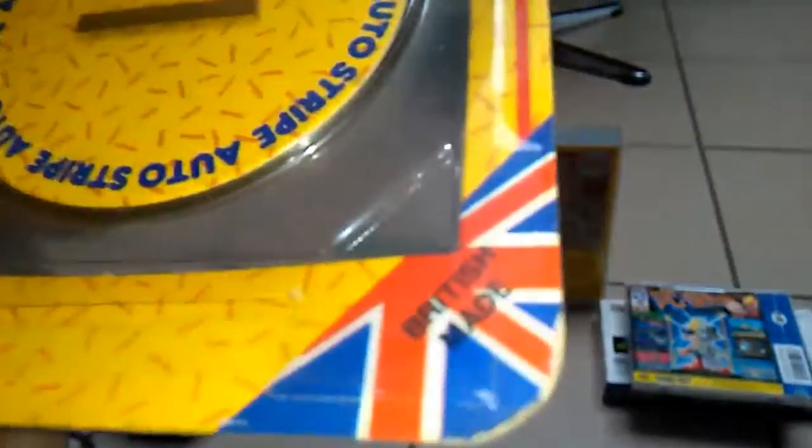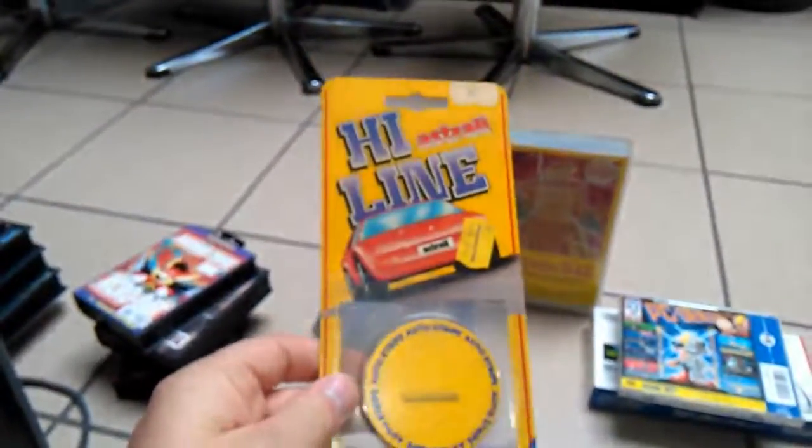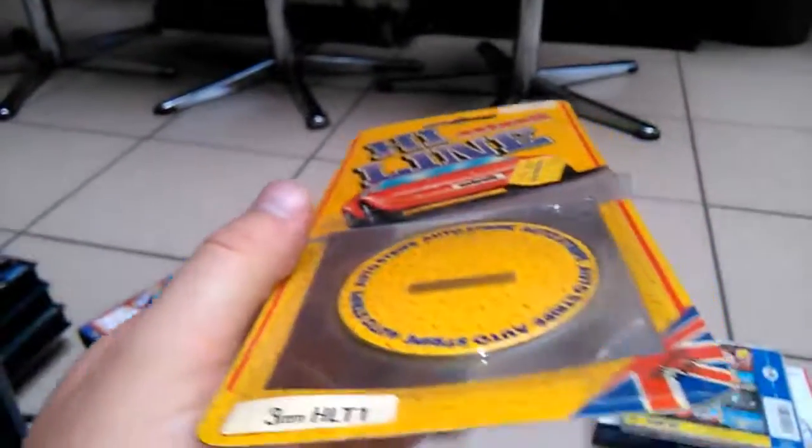Then I also picked up this thing. It was also for free. It's a gold line to put on your car, and it's made in Britain. So I thought that was cool, with Brexit and everything. Maybe I'll put it on my car, maybe I won't. Probably not. Probably just throw it away one day.